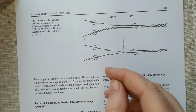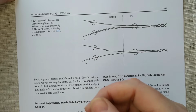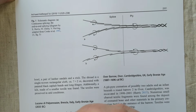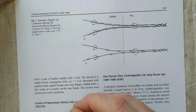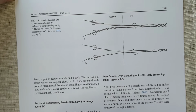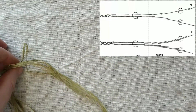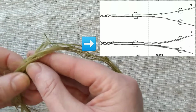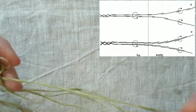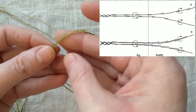So we'll try a couple of different methods, and we'll try throughout to keep the finished thread thin enough to be used for eventual weaving. So we're not aiming for chunky cordage like I normally demonstrate. We want thin thread that can be used in weaving projects. So first up is continuous splicing, and this is essentially cordage. Now this little bit of nettle fibre I've very briefly dampened. I think just moistening it in the mouth would have worked just as well.